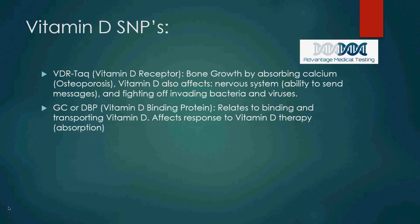Now, typically in my panel series here, we go over the covered SNPs, but I captured this slide from a previous presentation. This is a couple of the SNPs that we're going to look at for this test, the VDR-TAC and the GC or DBP. Now, they're both vitamin D receptors and binding receptors. Now, this is the definition. The vitamin D receptor handles bone growth by absorbing calcium so you don't get osteoporosis. Also affects our nervous system, which is the ability to send and receive messages through our nerves, and also to fight off bacteria and viruses.